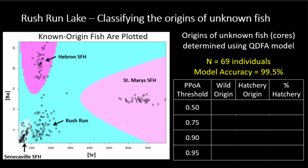And then if we create a table here, we have different levels of our posterior probability of assignment thresholds. So 0.5, which is basically what it assigns at the lowest level, and then we have more confident intervals at 0.75, 0.9, and 0.95 for either the wild, so whether it came from Rush Run, or I added all three hatcheries together to get the hatchery origin probability of assignment. And then finally we have the percent contribution of hatchery individuals. So that last column is the unknown cores, how many of those were marked out as hatchery origin.